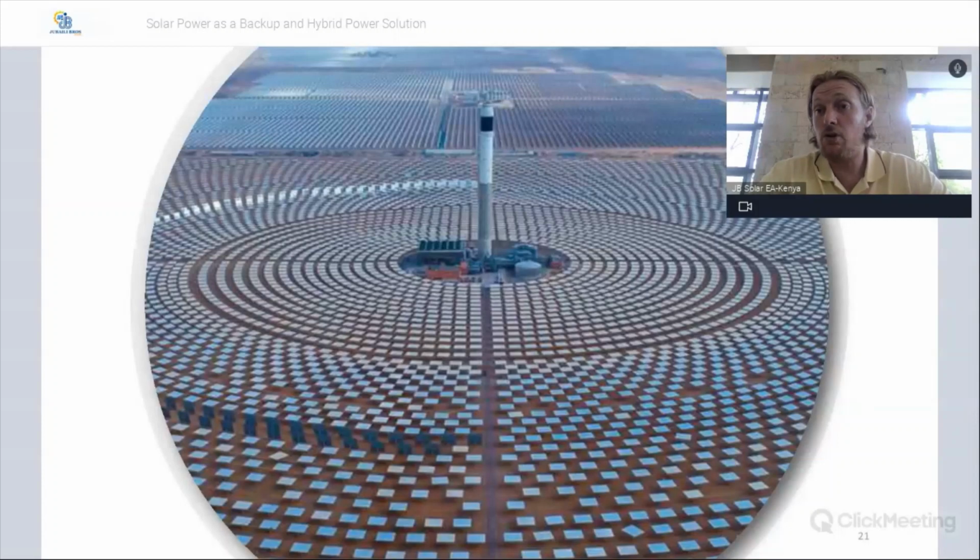Now, this is actually more efficient than PV. PV right now has reached about 20% efficiency, in the low 20s, something like that. This is around 40% efficient. The problem is it's not that common, and there have been some massive failures if they don't take care of the molten salt properly, and when it goes wrong, it can go very wrong. So I'm just showing you this slide and talking about this so you're aware.